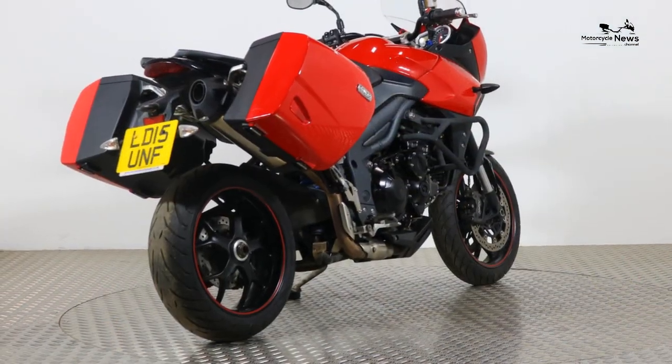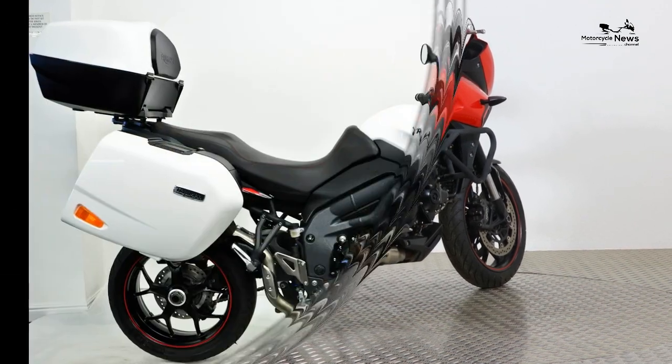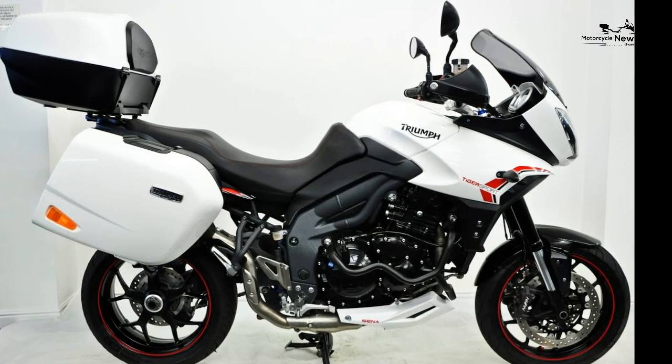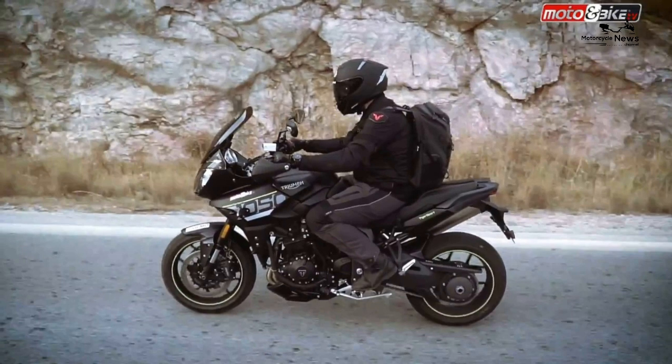With its new exhaust, air filter, and fuel mapping, power is up 10 brake horsepower to 123 brake horsepower at 9400 RPM, and torque is increased 4 ft-lb to 77 ft-lb at 4300 RPM.